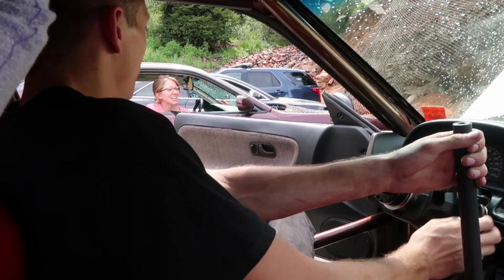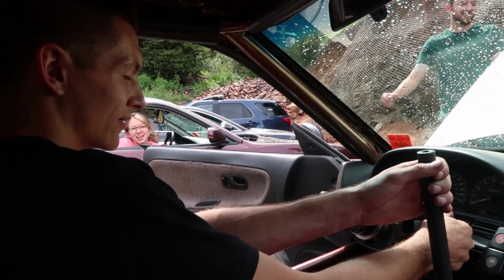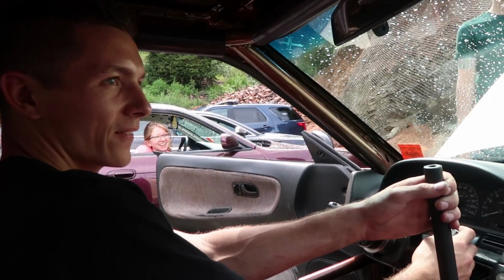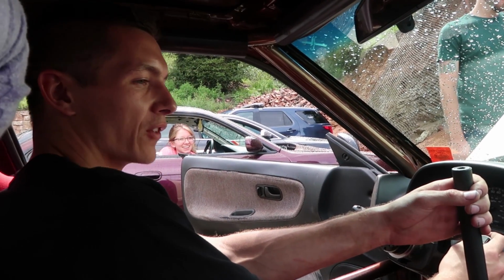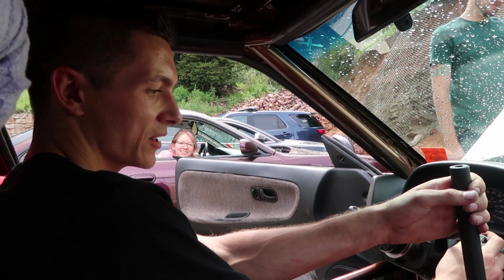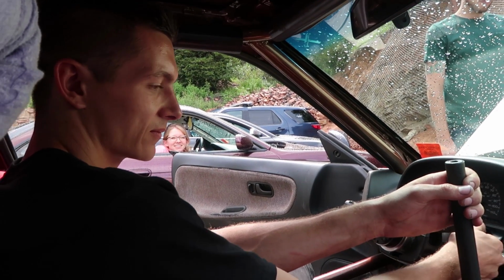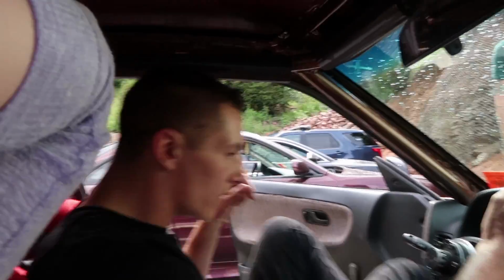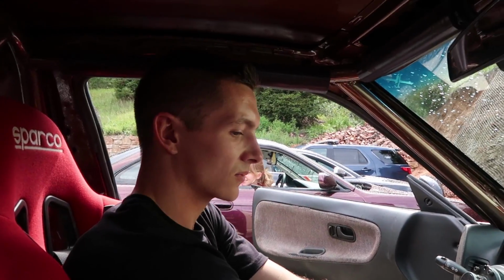At least we're not stuck on the top of the mountain. This is just life. Oh yeah, stuck injector. Maybe not stuck injector. Well, I mean, it was definitely flooded. Wait, that already sounded better. Well, yeah, we unplugged all the injectors and let me give it gas.